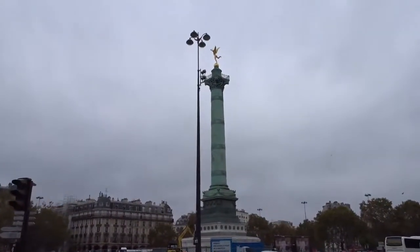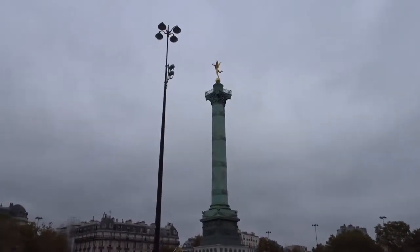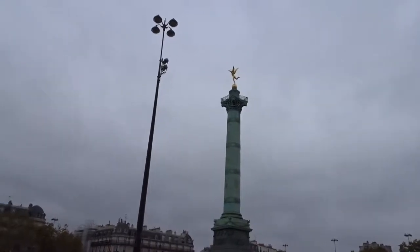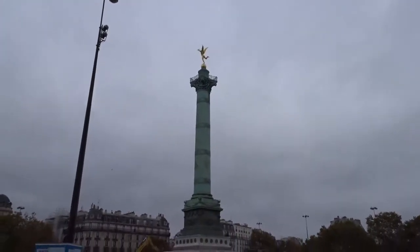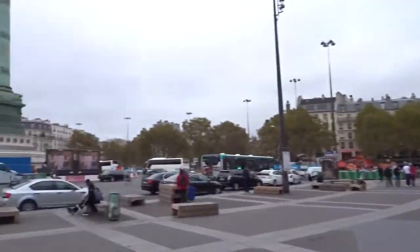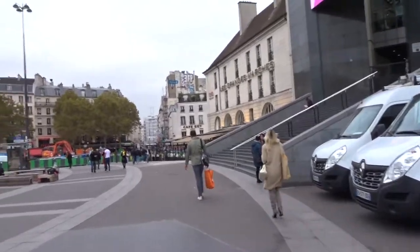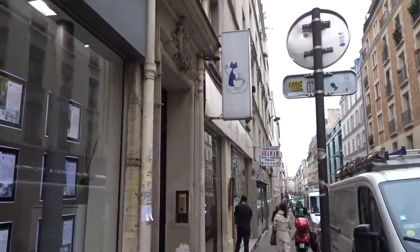C'est la place de Bastille. It's a Bastille place. I just said that in French. Ha! Okay, well, we came to see this. It's really pretty, and now we're walking that way, or that way, not really sure which, to go find the cat cafe. We found it!